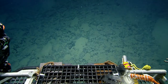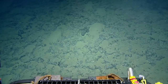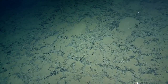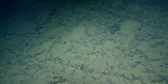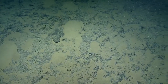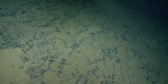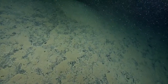So we are currently at a depth of 3,689 meters, making our way along a ridge of this seamount. And sediment down here is nice and brown and sticky. I think earlier we tried to collect some core samples of these little sediment mounds. But I think as we make our way up, we'll find that there's less and less of this sediment. That would be an interesting observation.